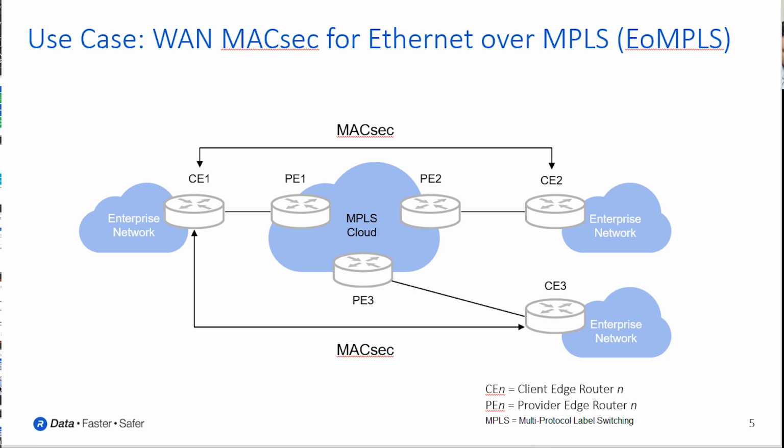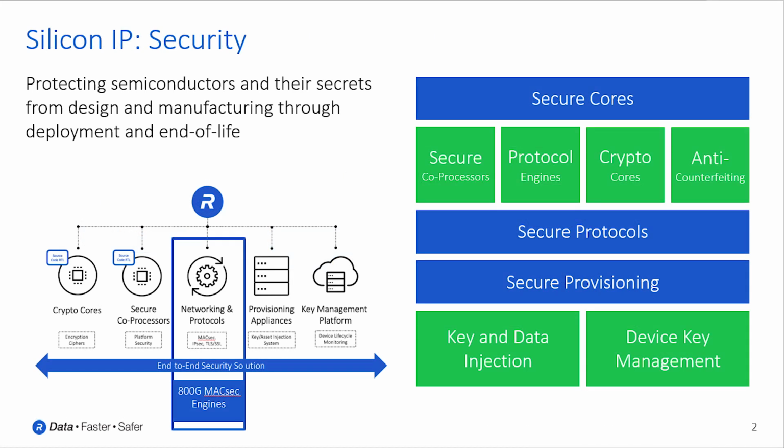And what we do with our solution is a standard-based solution for a layer 2 network security protocol that can do high-speed encryption and decryption at 800 Gbps to create a solution for Ethernet. So that's what we are really launching here with the press release that we are talking about today. We can look at it multiple ways, Martin.